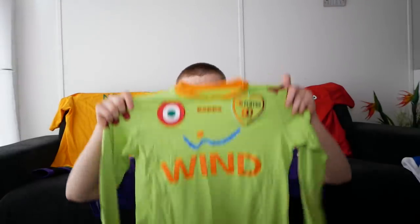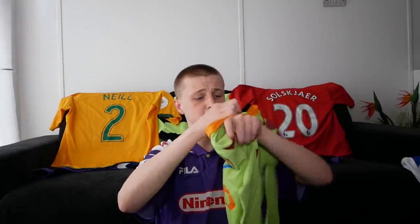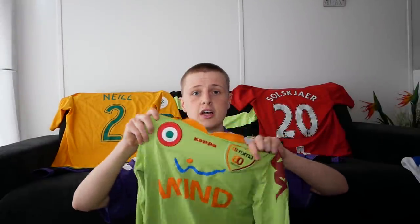Okay, this is a really nice one. I believe it's a youth large or a youth XL. A Roma shirt, long-sleeved. Not sure on the year on that one, but it's a very cool retro Kappa shirt.